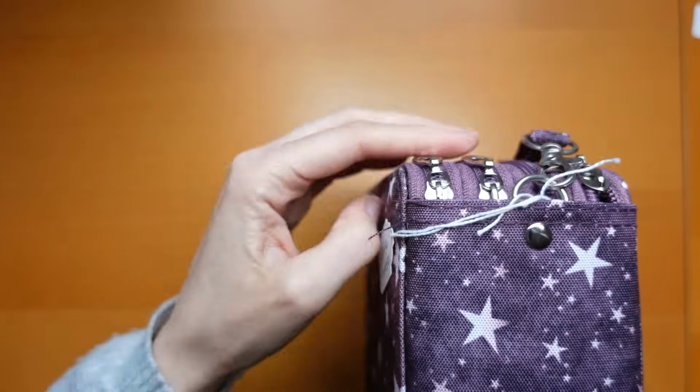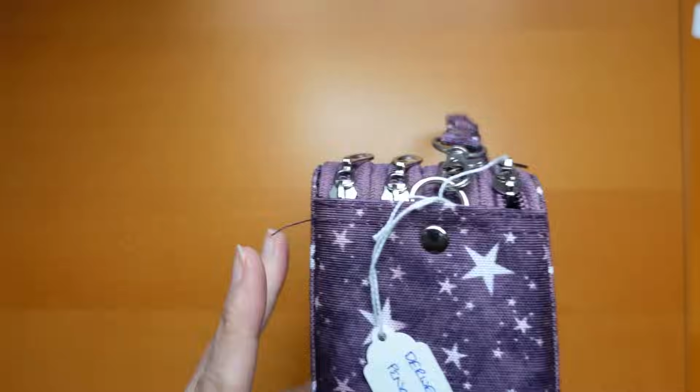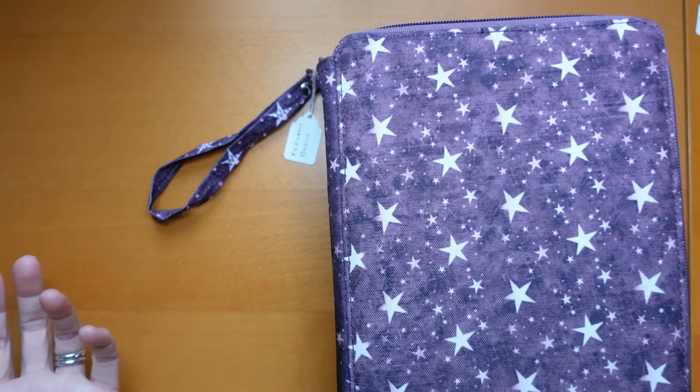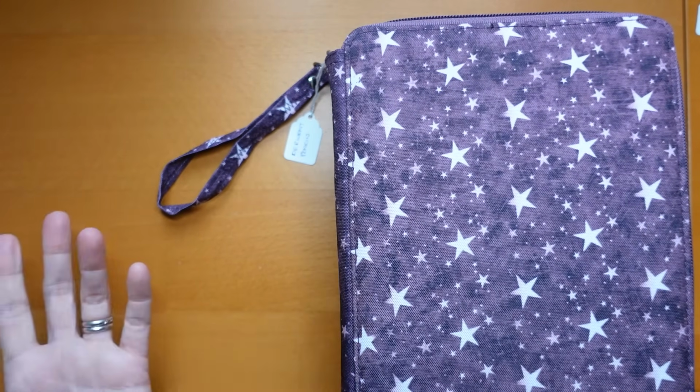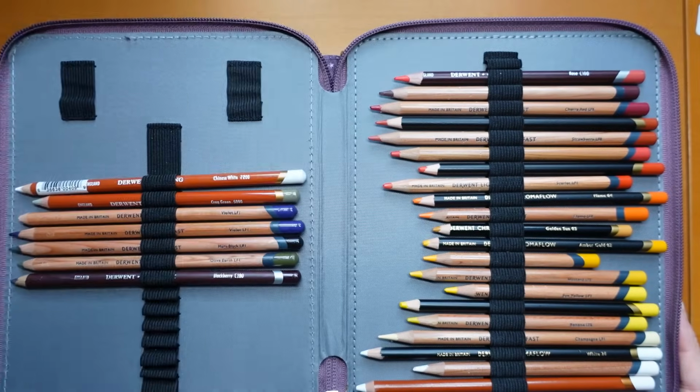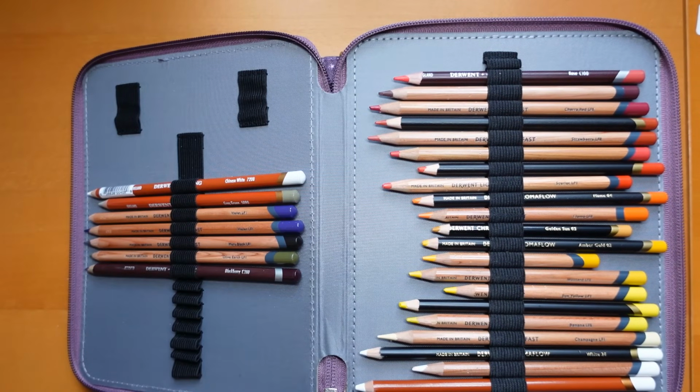Now my next pencil case is, oh, Derwent. Now I've got a range of different Derwent sets, and for me, Derwent are always very disappointing with regards to value for money. Now I'm in the UK where Derwent are made, and they are some of the most expensive pencils we can buy here in the UK, which makes no sense when we pay no import duty. And they don't have to be posted from too far away, so it's a bit annoying.